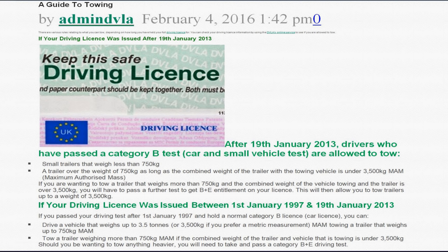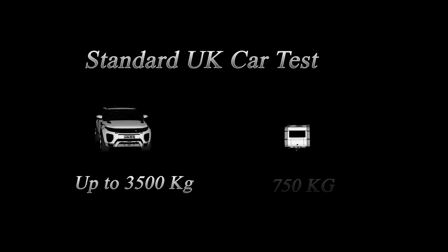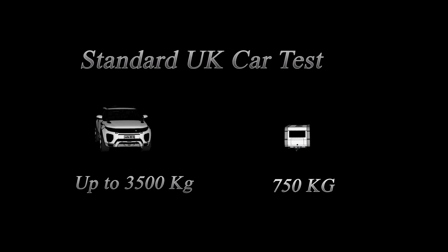You can read the DVLA's guide as I did to satisfy yourself on the new wording. But don't take my word for it. Check your entitlement to tow with the gov.uk website. Let's look at this again and make it easier to understand with a different diagram. If you passed your test on or after the 1st of January 1997, you can drive any weight of vehicle in your category and tow a 750 kg trailer.